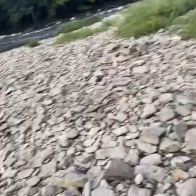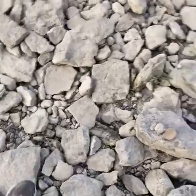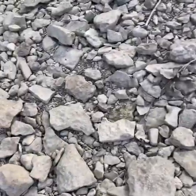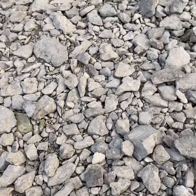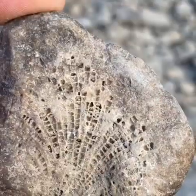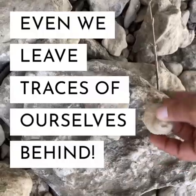Well, this is the spot I left that rostroconchia, however you say it. There's a darker colored stone. I'd be so surprised if I found it. Yeah, you can tell I've been here before. That might have been... Oh, that was from today, actually.